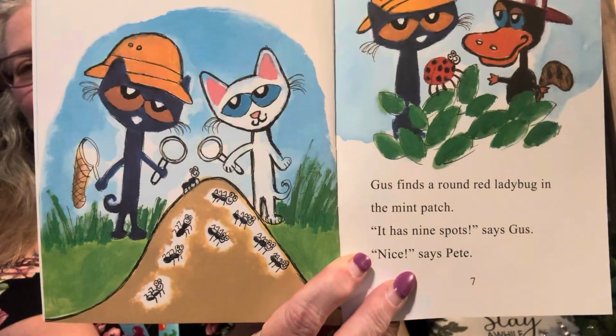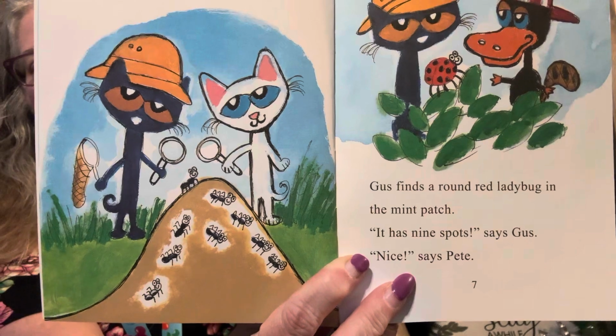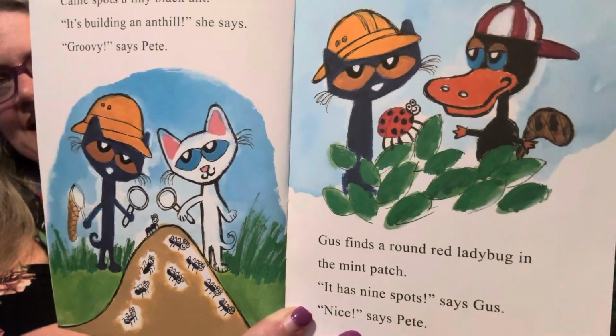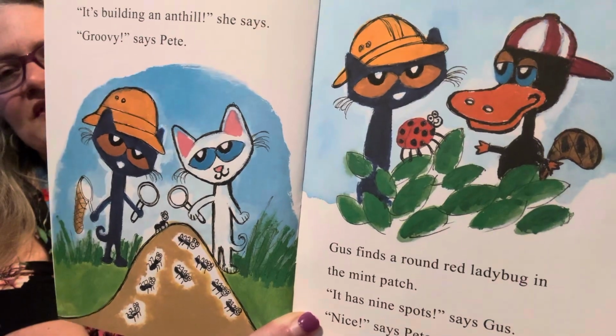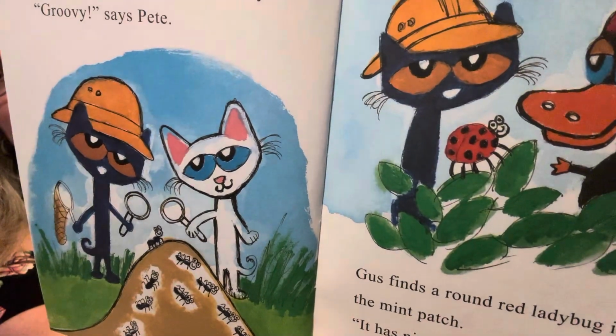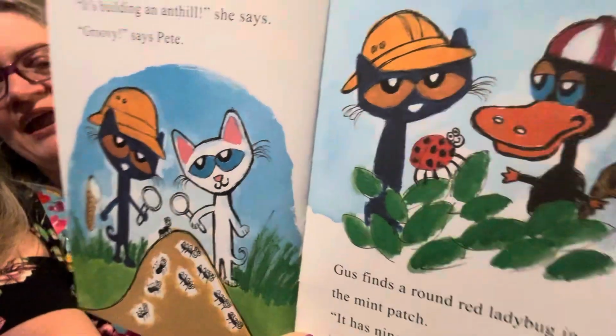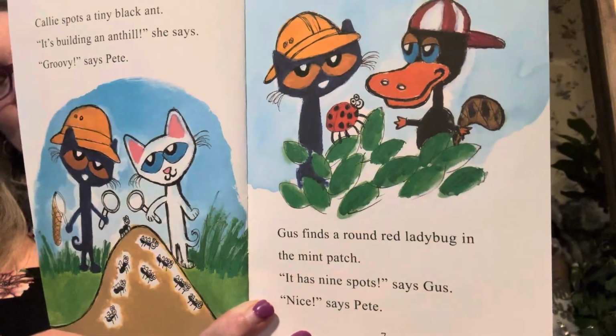You see them? 1, 2, 3, 4, 5, 6, 7, 8, 9. Can you count 9 ants? What about the spots on the ladybug? 1, 2, 3, 4, 5, 6, 7, 8, 9. I counted 9 spots. Did you count 9?